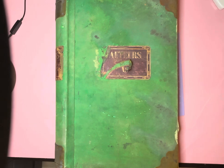Sorry guys, if I haven't edited that out, my dog was trying to lick the other ledger, so that's not allowed in this household.